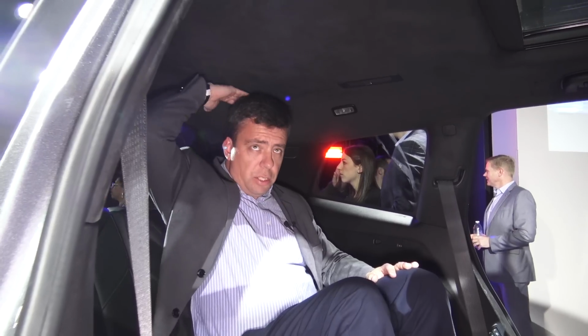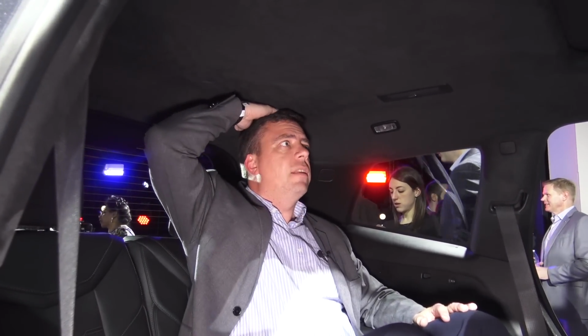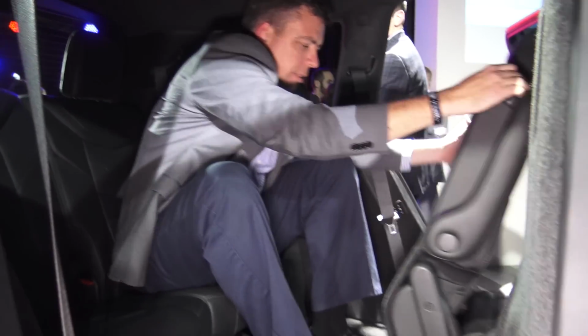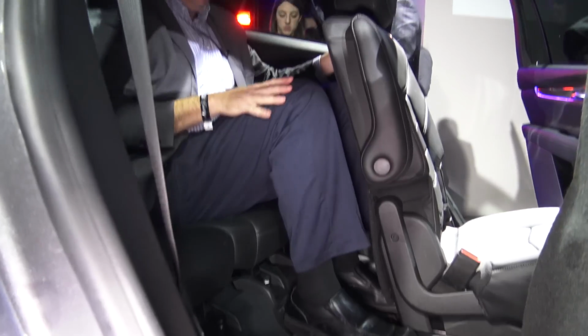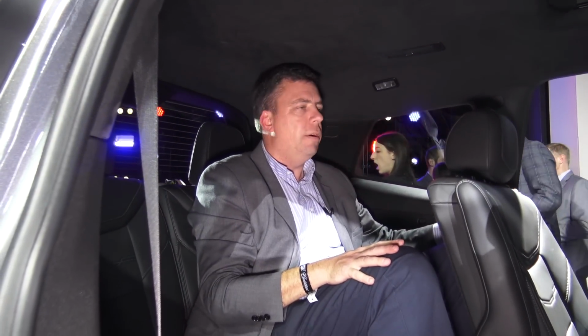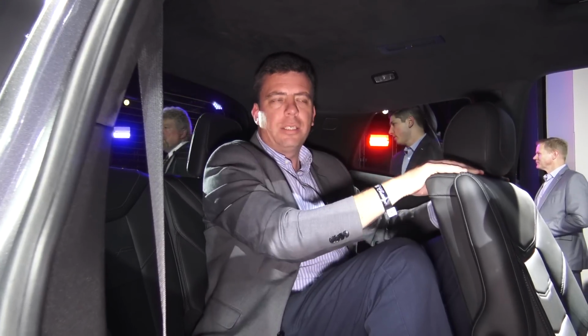By the way, I'm 6'2", and I have a decent amount of headroom. Yes, my head just barely touches. And if I bring the seat back, just enough legroom. I could go to lunch back here in the third row, but not cross country.